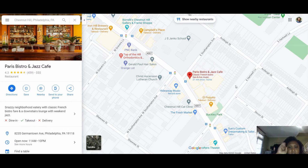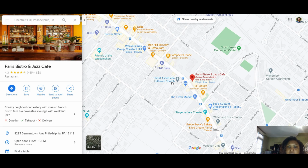I had called there to set an appointment for my cat, but I never took her there. We went somewhere else. But if you have cats, if you want somebody that specializes in cats, this is where you can go. There's a cat vet in Chestnut Hill.